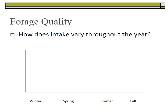Okay, so now let's put these concepts together with how they may relate to how forage quality changes throughout the year. We've drawn this graph quite a few times. When we're in the winter, we have pretty low forage abundance. We might have digestible energy, but we have little crude protein or nutrients available.